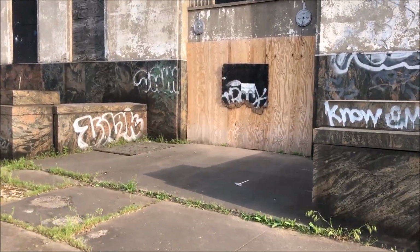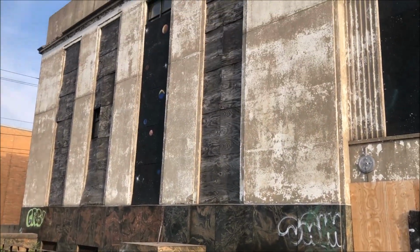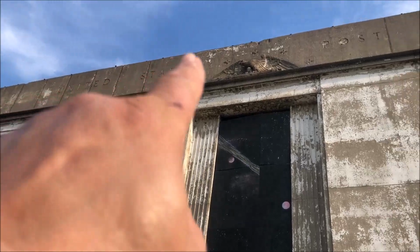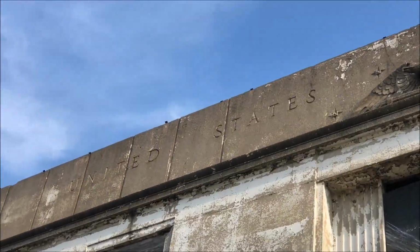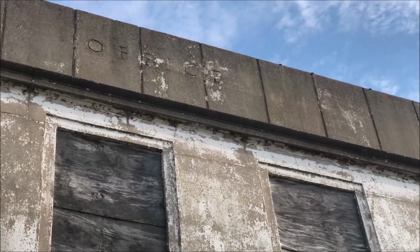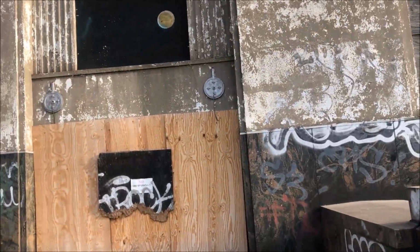Main entrance. I've seen a lot of pictures and drawings of it, but looking at it up close, it's a whole different thing. I love doing it. If you look across that, United States Post Office right there, see it? How massive it was. It was marble.